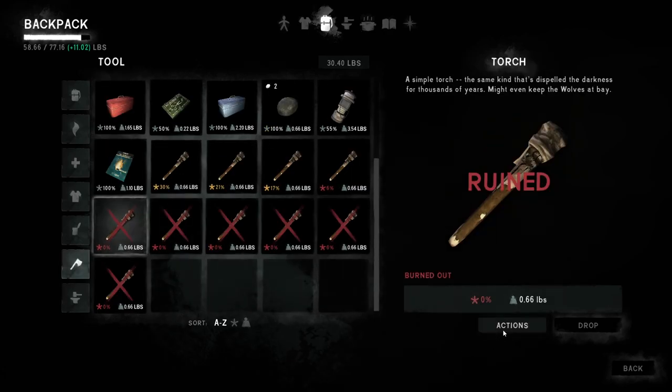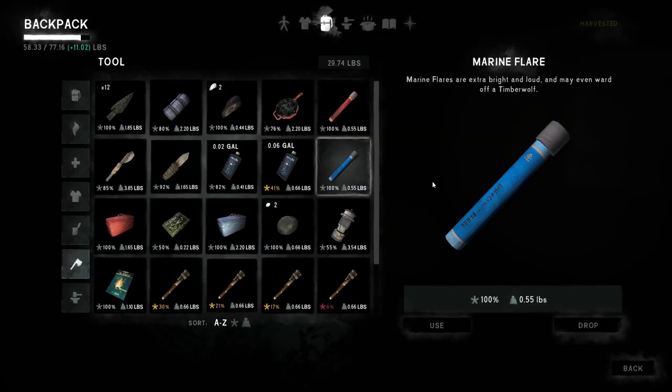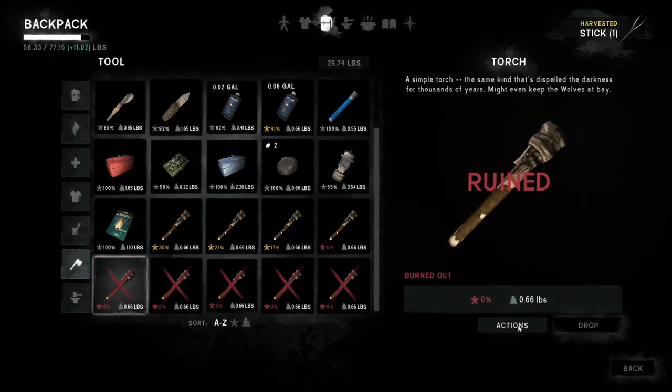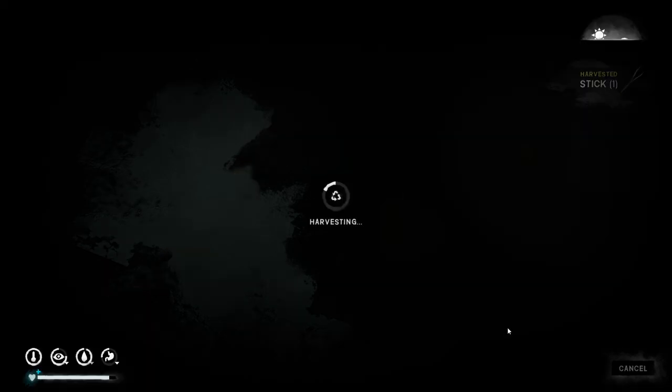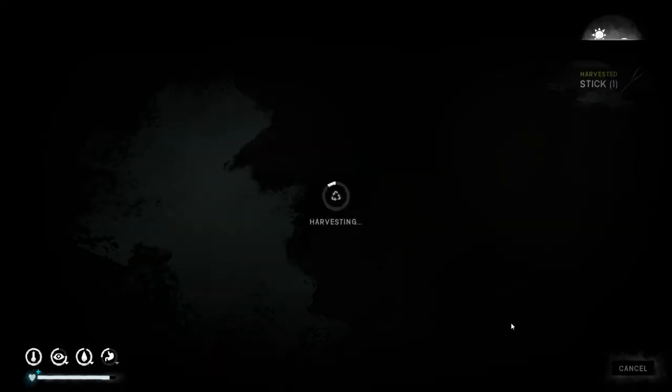Oh, no. Actually, we're going to harvest these. I want to carry all these torches. The moon ain't quite down yet either, so we could spend a few minutes to do this. Our condition isn't full either. So, we haven't quite recovered everything we need to.